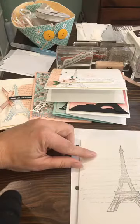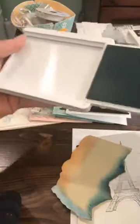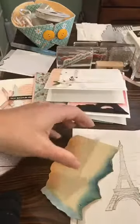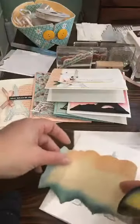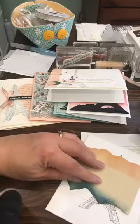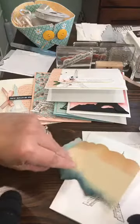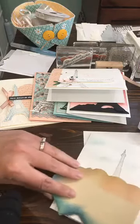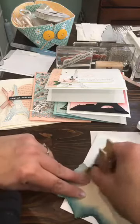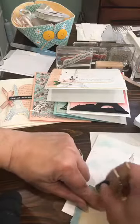I'm also going to sponge some clouds. So this is where you can get crafty and fun and think outside the box. And I'm going to use some Pool Party. And you can see I've used different edges for like waves, for just an edge. This is kind of a fun one, and this is my cloud one. So I'm going to take my Pool Party and just kind of sponge, not too hard. And I'm just going to do that in a few spots. And it helps it look like there's a layer of clouds. I'll do one a little bit to the side.